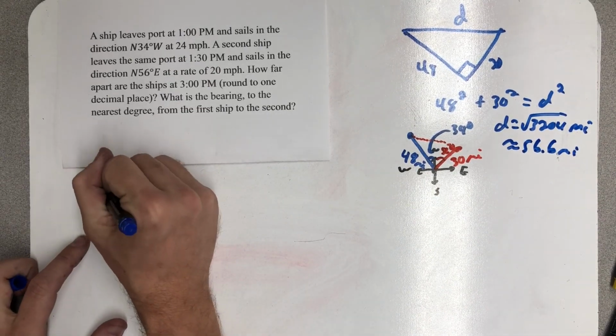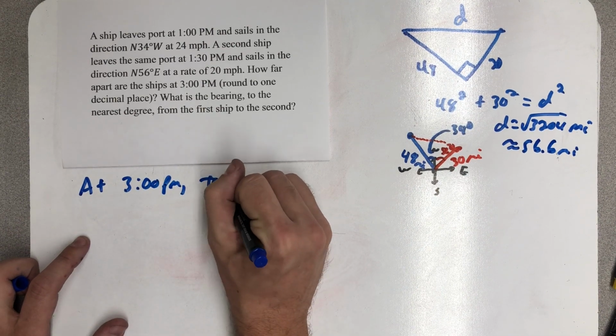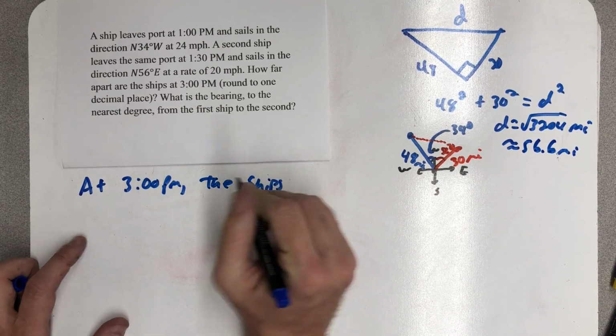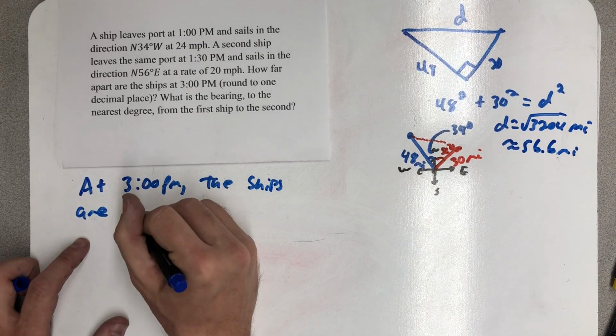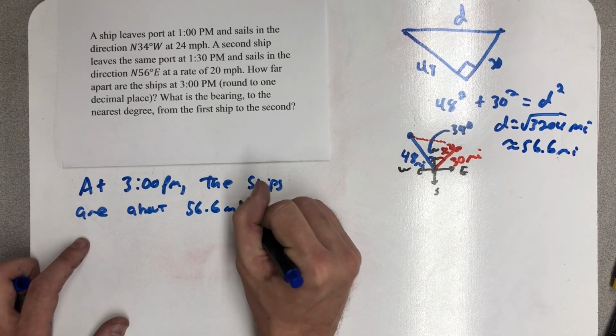At 3 p.m., the ships are about 56.6 miles apart.